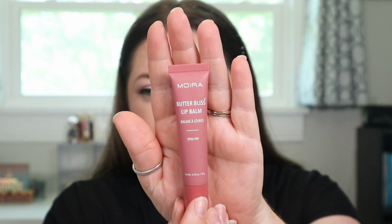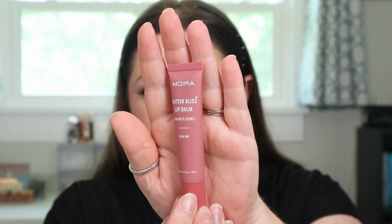All right, this is another great one from Moira. It's the Butter Bliss Lip Balm, and this one is in Petal Pop. This is a new release for this year. I think it's been out for a few months at this point. This is a beautiful balm. It's, again, very thick, but not sticky. It lasts a good amount of time.